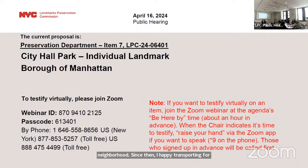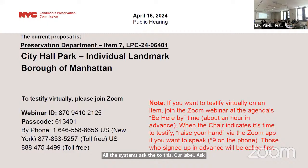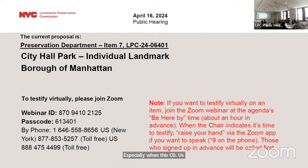More and more New Yorkers rely on our work to stay home safe during heavy rains, snowstorms, and other emergencies. Our existence as deliveristas is essential to this city. Our labor has helped keep New Yorkers safe during the pandemic, and we continue to do essential jobs, especially when this city needs us the most. We are capable of delivering anything and everything on two wheels. As our work continues to change, most of us rely on e-bikes to do this job.